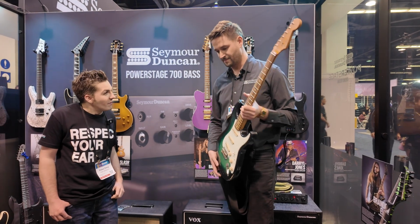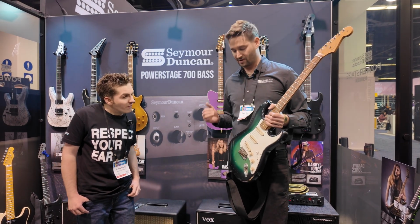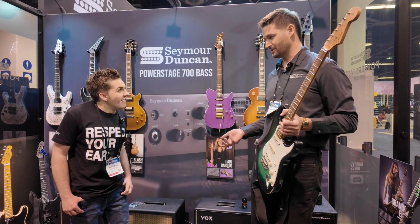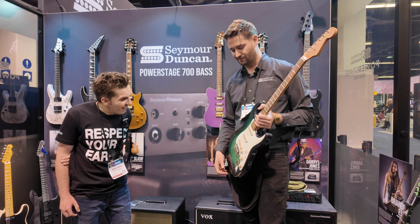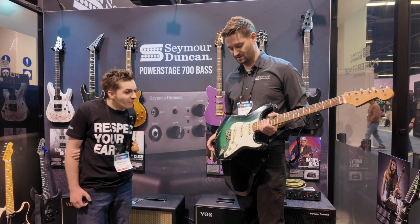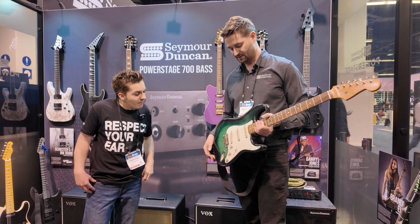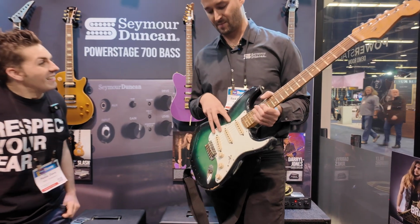So that can happen in any number of ways. But one thing that we've been doing with our friend Joe Bonamassa, you probably know him. We've worked with him for probably over a decade now on a lot of really cool pickup sets. And we're showing a new one at the show this year. This is Joe's new signature Greenburst Stratocaster pickup set.